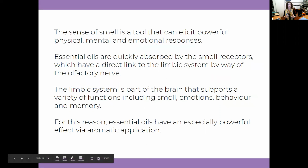So the sense of smell is a tool that can elicit a very powerful physical, mental and emotional response. And because of that, essential oils are quickly absorbed through the smell receptors, and they have a direct link into the limbic system through the olfactory nerve that we have in our brain. So the limbic system is part of the brain that supports a variety of functions, including smell, emotions, behaviour and memory. So that's why essential oils are so powerful when you're breathing them aromatically.